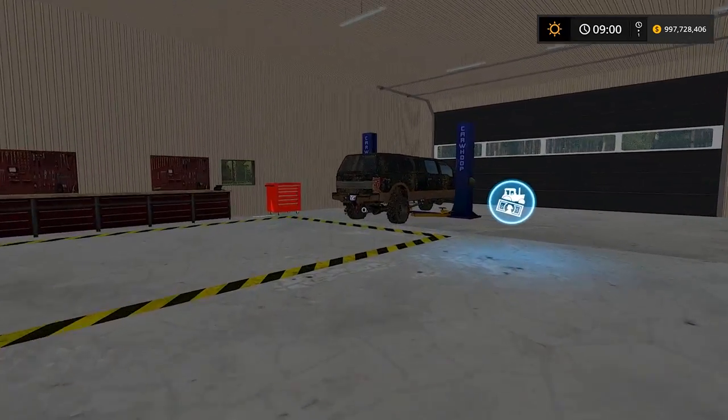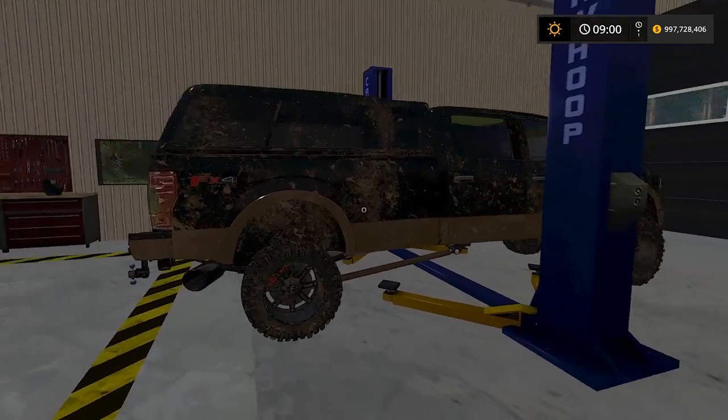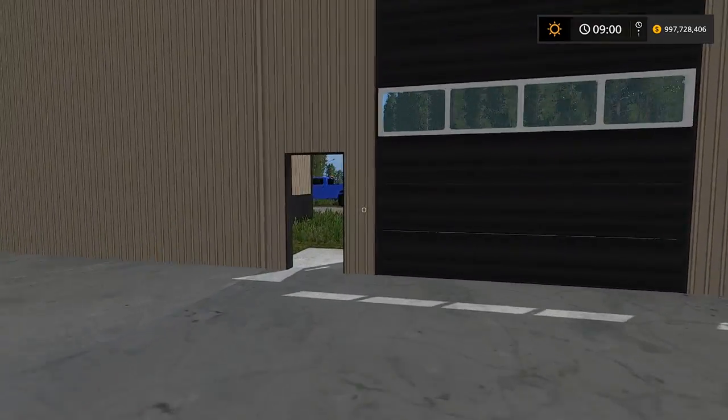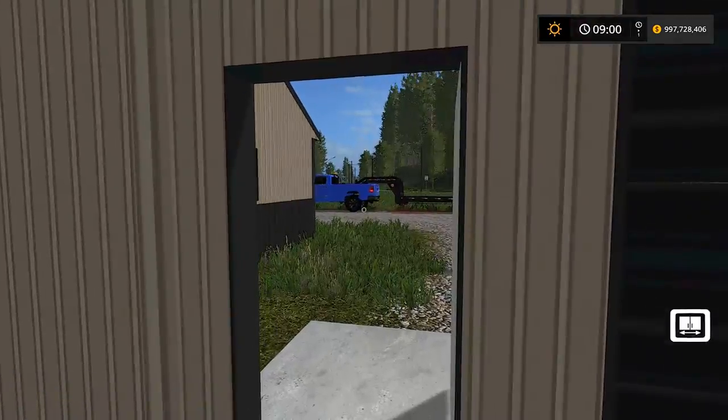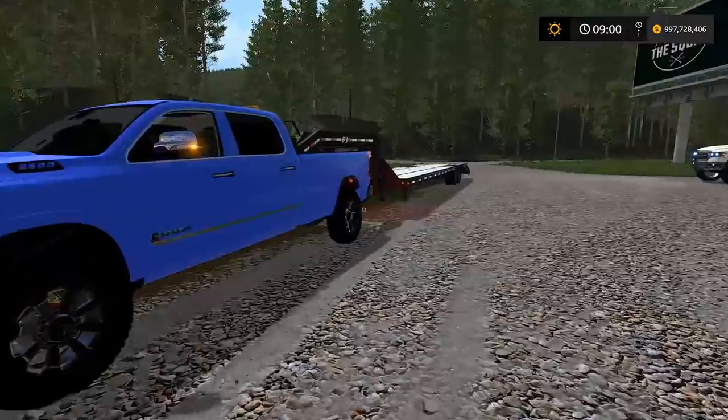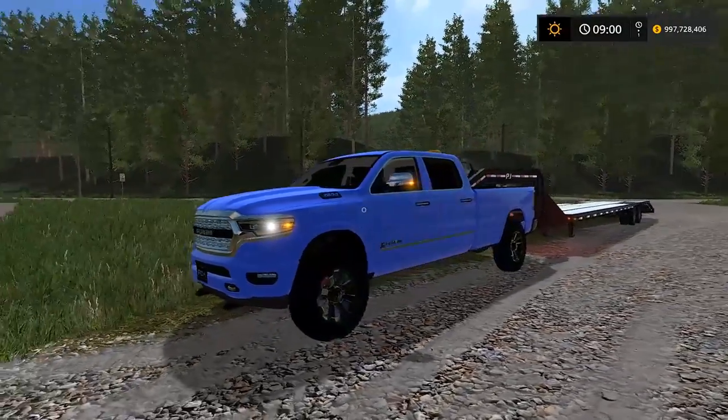Okay, I can get through that door. So yeah, we got it off the lift. It's ready to rock and roll. It's a little muddy. We got the axle fixed. So all I got to do is get that back to him. Maybe we'll do that today. Roll Gold Customs. I don't know. I'm really excited to haul because we're going to haul both of those trucks with the 2019 Ram Cummins, dude.